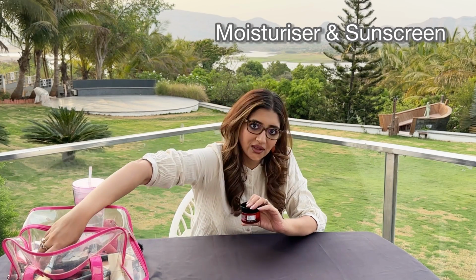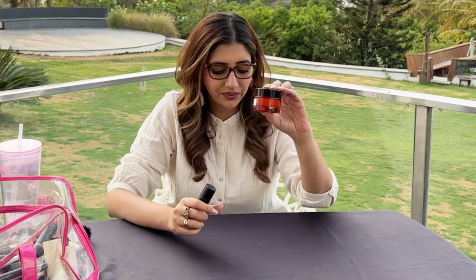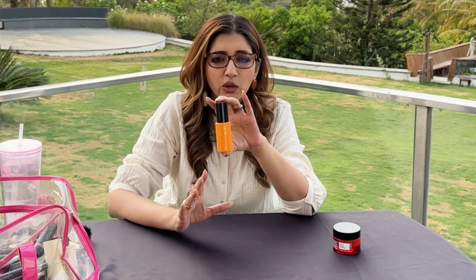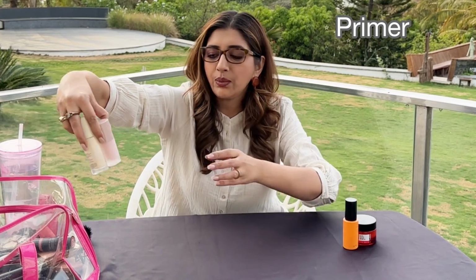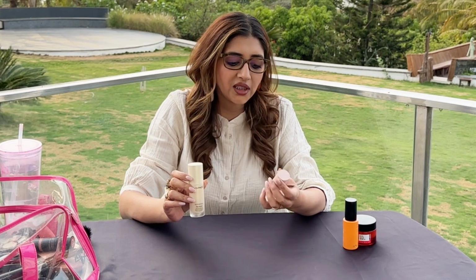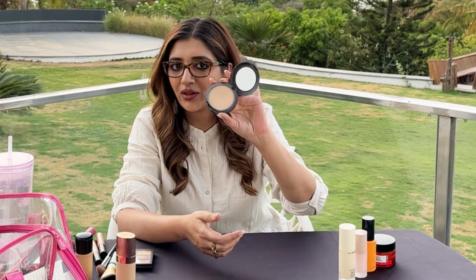So the first two important things for me before makeup would be a moisturizer and surely a sunscreen. A sunscreen that would not make your face look too white, but a sunscreen is an absolute essential. So moisturizer and a sunscreen. We keep a primer. This one is the MAC Hyper Real Ceramizer and this is the Fenty Beauty No Filter. These are both primers. This would be used right after my sunscreen to prime my face for the makeup coming up.